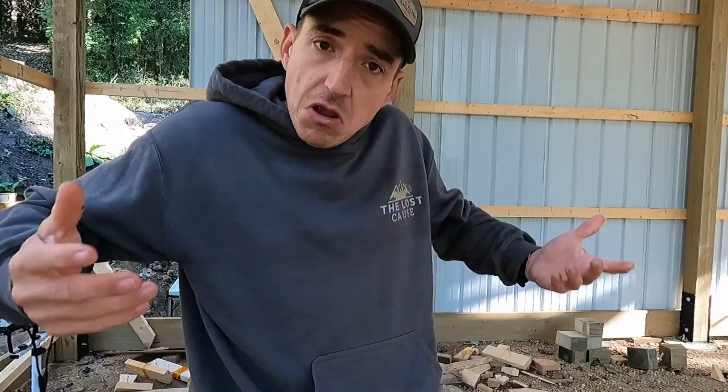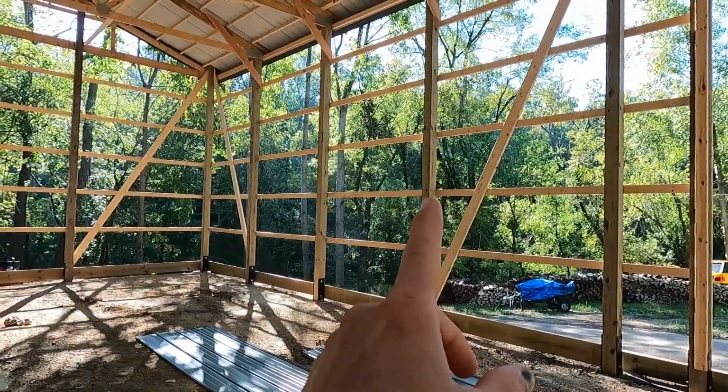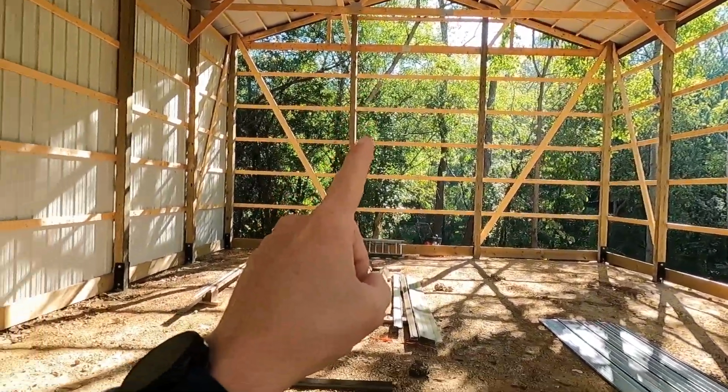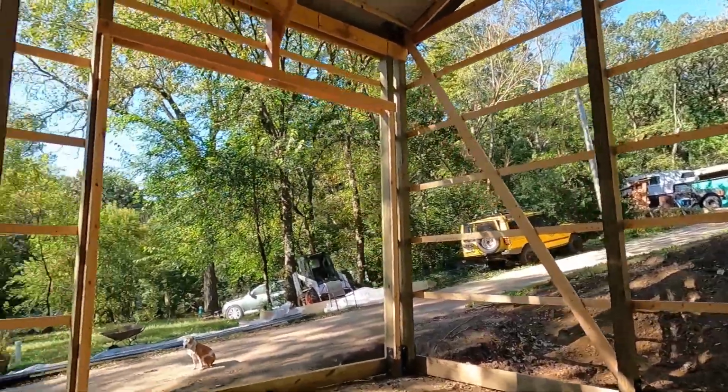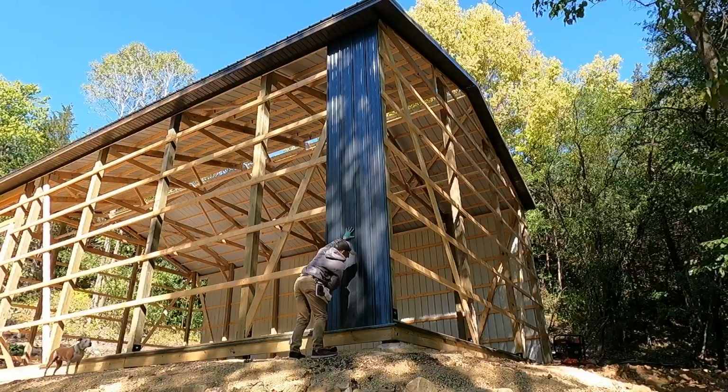But look, I guess we'll just do some other stuff. I'll get as many panels up as I can. Looks like we should be able to get to about there on the front, and the side panels so far look like they will work, so we'll be all right, I guess. Further than we were.